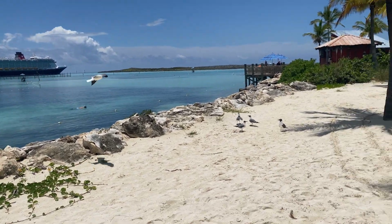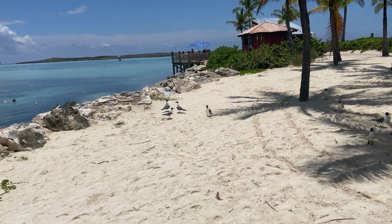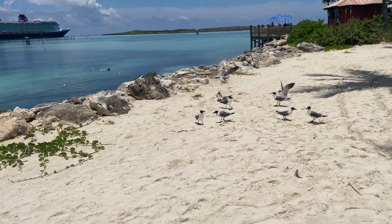And these seagulls are starting to come because people are starting to bring food. They know what bags look like. They try to grab a chip bag. Now they're going to get watermelon.